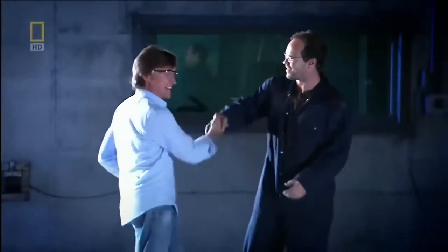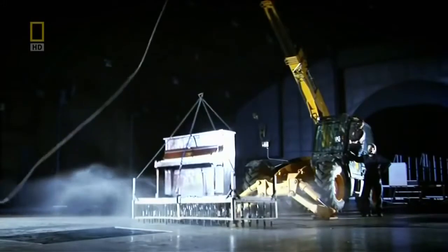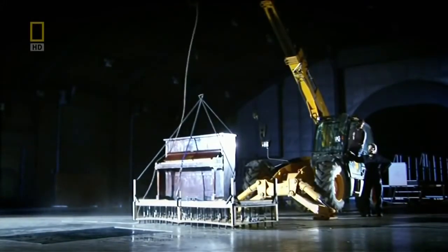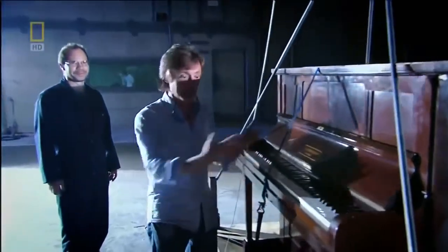Result! I think that worked. I was braced for a disaster, but look! Watch for the water being forced out in the replay. It still looks like a piano, but does it still sound like a piano? Go on, give us a tune. Okay, I don't play the piano, but the piano works. That's the key thing. 100 bicycle pumps were enough to bring a falling piano safely to Earth.